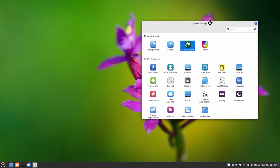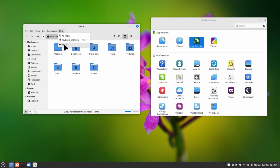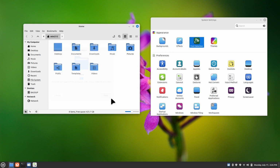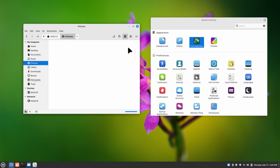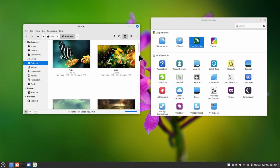Okay, let's talk about themes for a second. I'm going to open up the file manager Nemo for a second. First of all, I'm going to point out this has been updated. So Nemo 5.8.4. And I am going to open up pictures for a second to let you see the size of the scroll bar. Because the next example I'm going to show, there's a setting in here. You can alter the width of this.